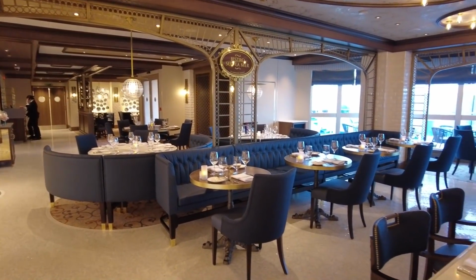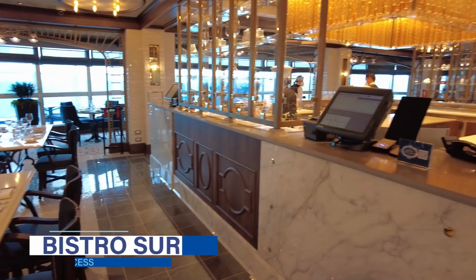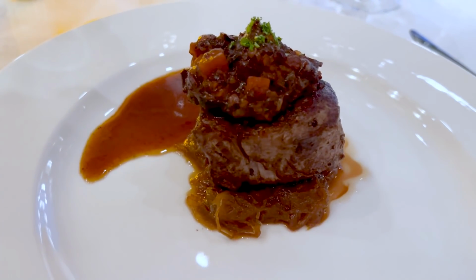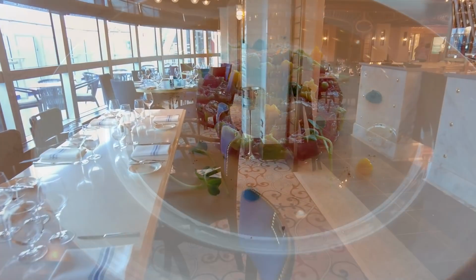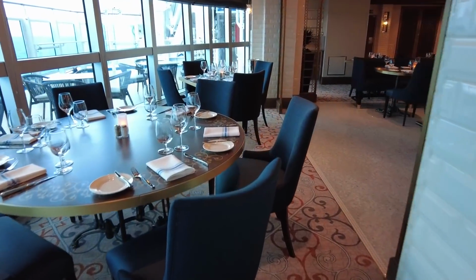Finally, we dined at the French restaurant Bistro sur la Mer. Personally, this is our least favorite of the specialty restaurants on Discovery Princess. While my filet was cooked well, and the princess enjoyed her potato au gratin entree, the starters and dessert were just average. Still, with a large group of 9, service was friendly and well-paced.